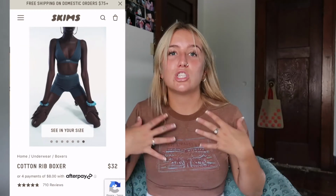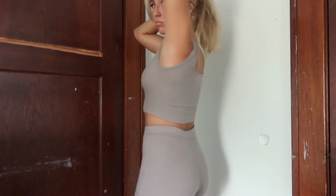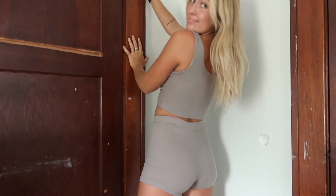They have the two-piece sets, and I'll put a picture of the Skims so you see what I'm talking about. I got some things that are kind of like that, but also different, and they're from the same website, obviously. I got this set in a size medium, and it's a little gray color with a scoop neck. It's like a dirty gray color almost. It came with these little shorts that look like the Skims.